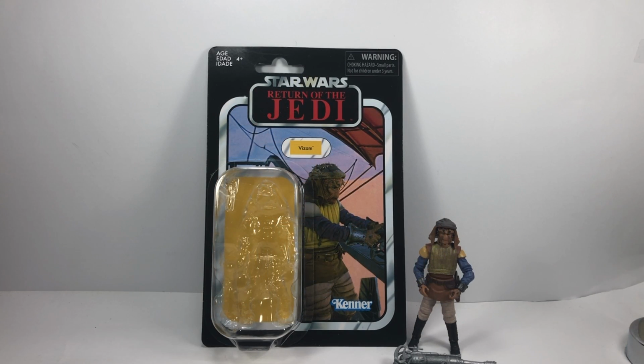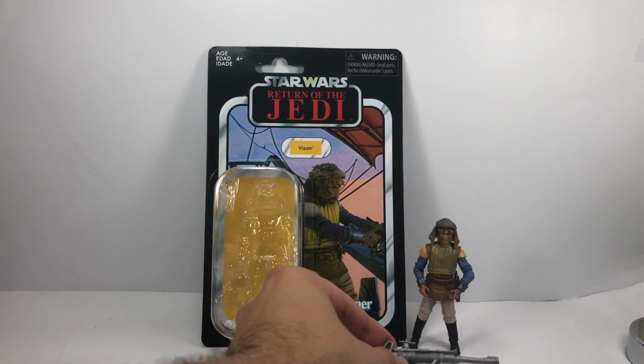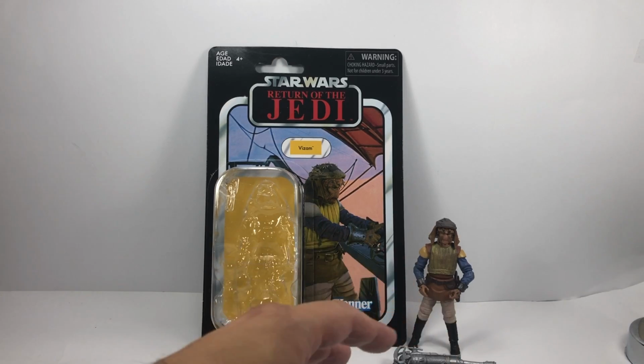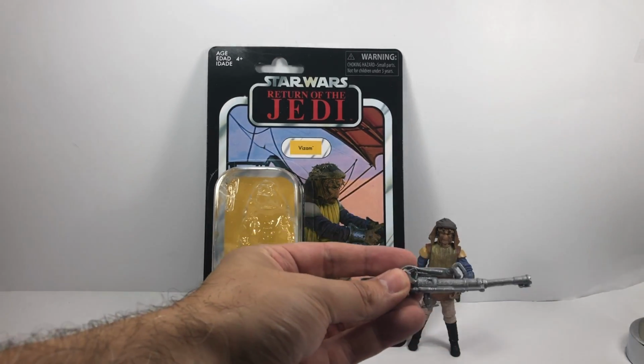All right, so in 5th place, we have one of the new figures from the Skiff Guard 3-pack. It is Vizam. The reason why this one is not further up the list is because it is another repack from the Black Series. Also, part of the Black Series version is actually better than the one on this Vintage Collection one. For example, the colour of the gun is just a plain silver. The one that came in the Black Series is all nicely weathered, like a gunmetal grey colour. This one just looks a bit bright silver to me.